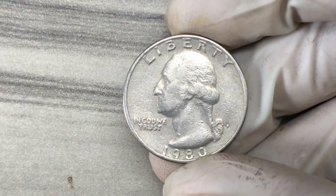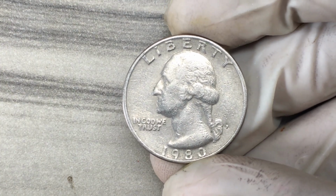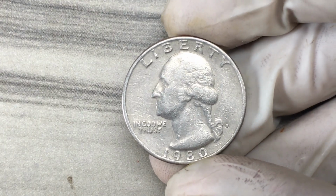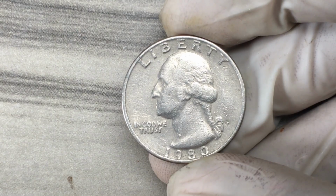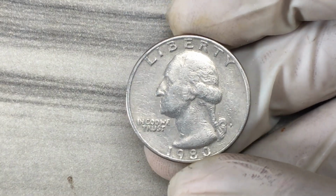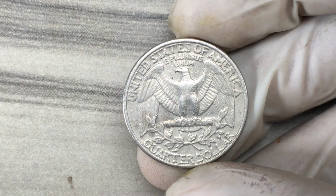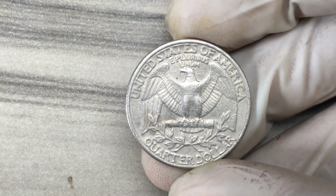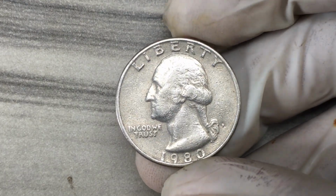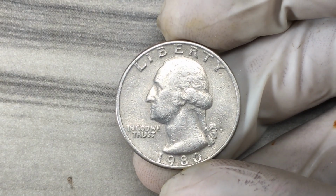Have you ever checked your pocket change and wondered, could this quarter be worth a fortune? Well, today we're talking about one of the most surprising coins in U.S. history, the 1980 P mint mark Washington quarter dollar. Some rare examples have been reported with values reaching over $1.6 million. If you're between 30 and 70 years old, and you've got old jars of coins sitting around, you'll definitely want to watch this video all the way through. Who knows? You could be sitting on a hidden treasure.